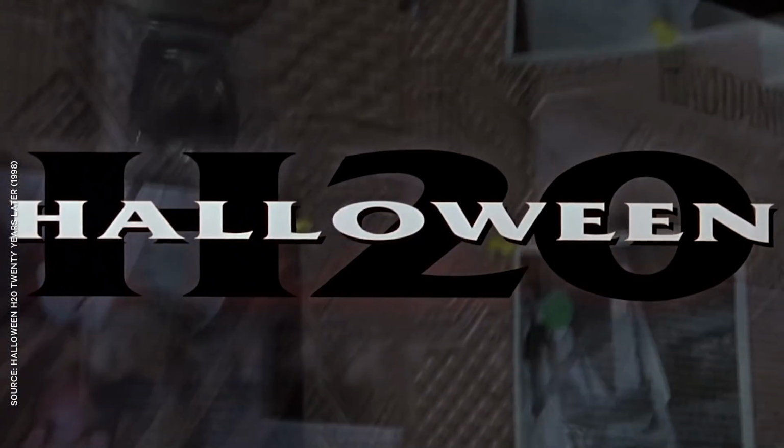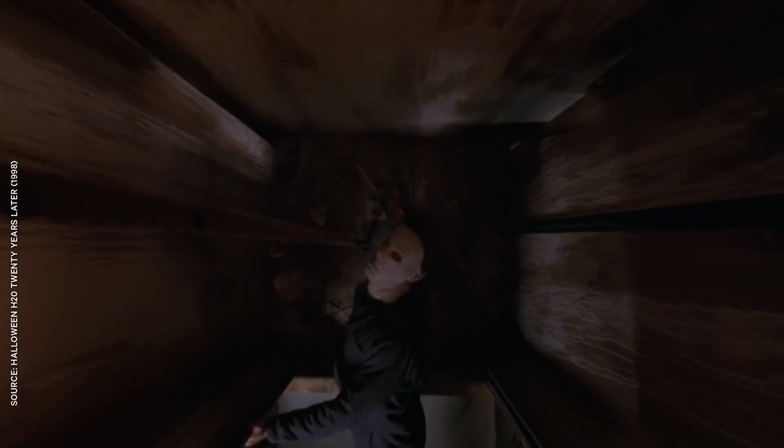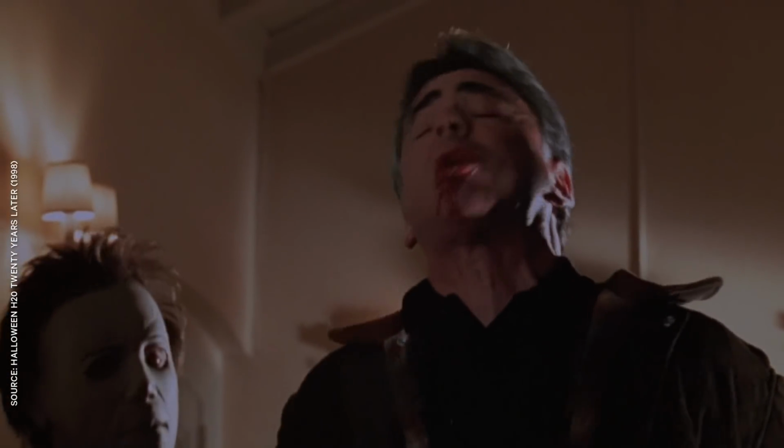Halloween H2O made the right move by disregarding every movie but the first two. Jamie Lee Curtis returned, revealing that Laurie faked her death all those years ago. Michael finds out and slices and dices his way through the best cannon fodder 1998 had to offer, including LL Cool J, who somehow survives the night. I think Michael Myers' secret weakness is rappers from the 90s. Instead of a firing squad, get a squad of 90s rappers.